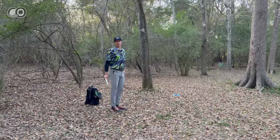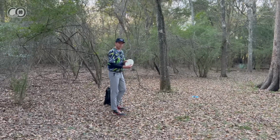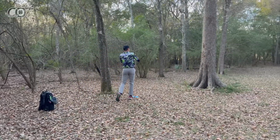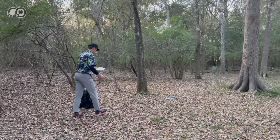We got a rooster going off over here. That means we're racing daylight. And I just put the bull snake back in my bag because I was missing that kind of sake bomb slammer type shot I used to have. And this thing has gotta be the most overstable rounded top wing putter I've ever seen.